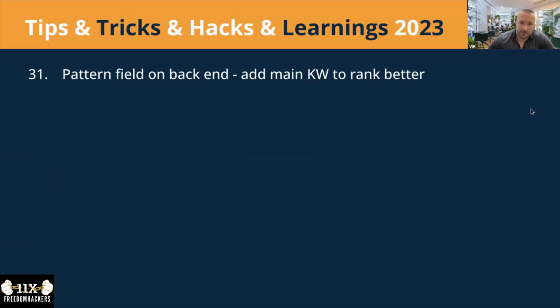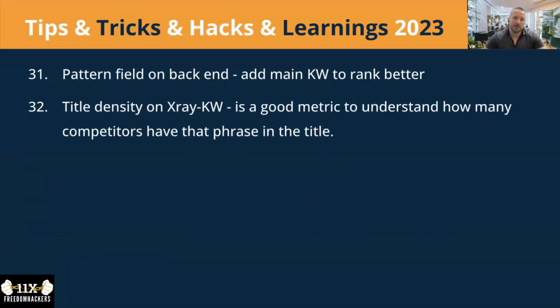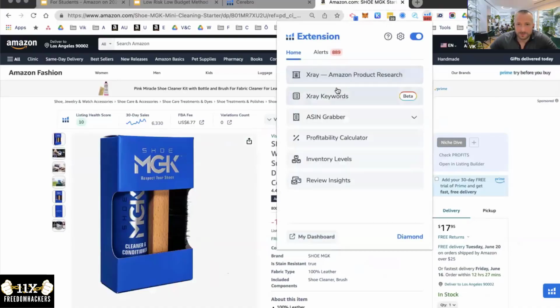Yeah, pattern field on the back end, add main keyword to rank better. It's not available for all the products though. Title density on X-ray keywords. When you go to Amazon, you open this Helium plugin, and you'll see X-ray keywords there. There's a metric called title density. I never knew what title density was, but basically it shows how many competitors have that keyword phrase in the title.